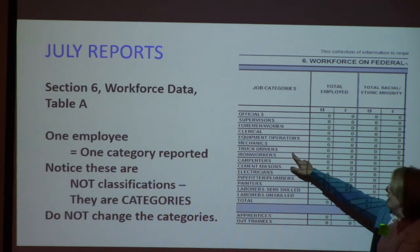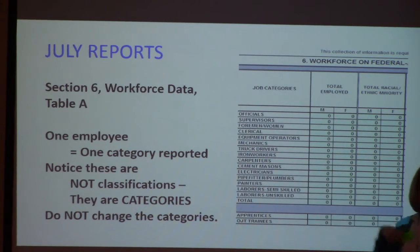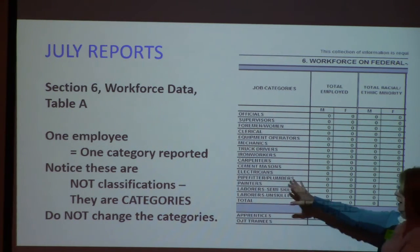Okay, but notice that there's truck drivers, there's iron workers. You as a prime or your sub have to decide where they go. There is a list in the compliance manual. It has a list. Here's your classification, here's your category. You don't have to guess if you don't want to. It's right there for you.